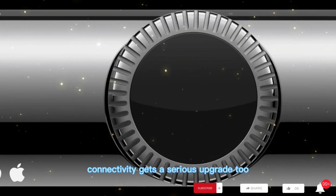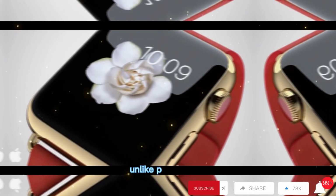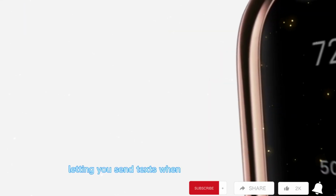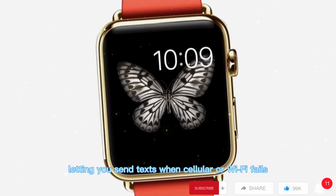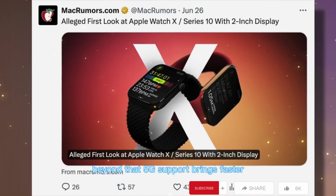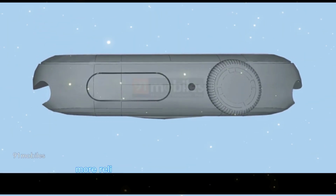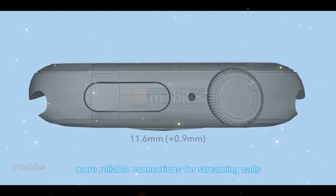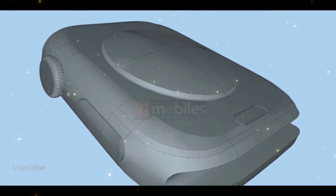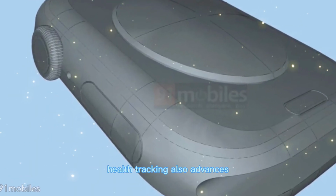Connectivity gets a serious upgrade too. Unlike past models, this one is rumored to include satellite messaging, letting you send texts when cellular or Wi-Fi fails, ideal for adventurers off the grid. Beyond that, 5G support brings faster, more reliable connections for streaming, calls, or sharing data even when outside a Wi-Fi zone. Health tracking also advances.